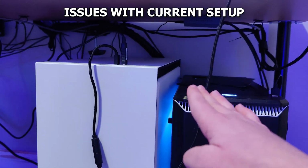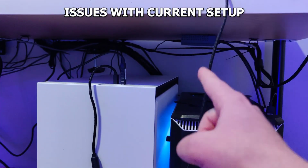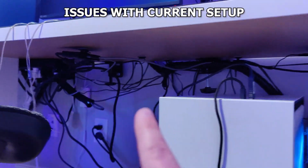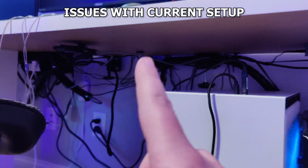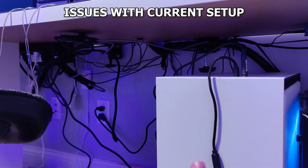It's very difficult to access the back of the PCs, and right there is my Ethernet on the top of the desk. My cat will get in between my PCs and my Ethernet, and she will unplug it. This has caused me a lot of issues with streaming and gaming. And of course, look at that cable management. It is disgusting. My needs as a streamer and as a gamer have changed a variety of times, and my cable management just simply hasn't caught up to it.